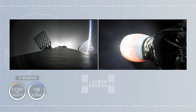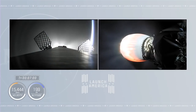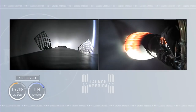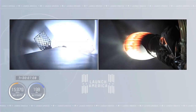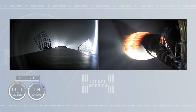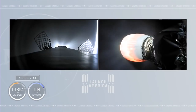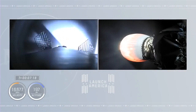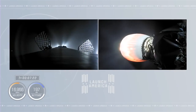Dragon, SpaceX, trajectory nominal. Copy, nominal trajectory. Another check-in, and the crew confirming they're hearing the same thing. The vehicle about to exceed about 10,000 miles per hour. Meanwhile, first stage down at 90 kilometers, getting ready to relight 3 engines for the entry burn.